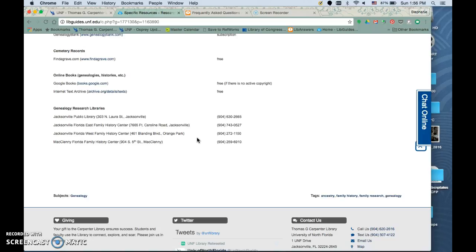And then lastly on this list, we've got some of the branches of the Jacksonville Public Library that have genealogy research and researchers in them. So you might want to go and visit those people or just give them a call.